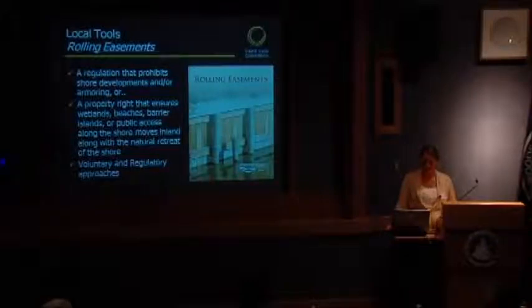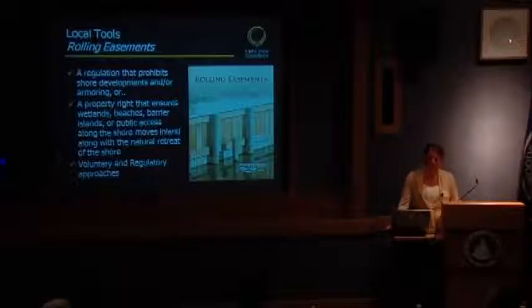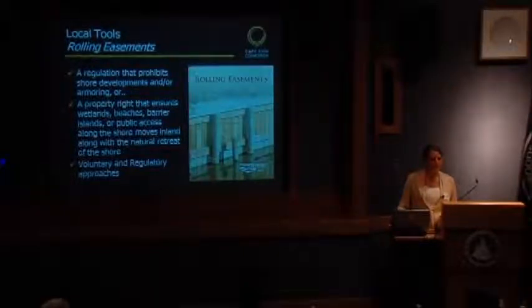Rolling easements are essentially just a concept that I wanted to touch on. This is nothing new, but there's a great primer out through the Climate Ready Estuaries program of the EPA that talks about rolling easements in terms of their ability to inform adaptation planning responses. They're actually not easements, interestingly enough.